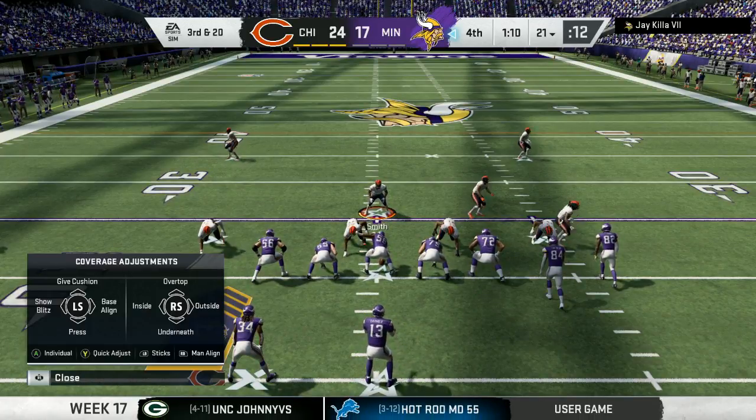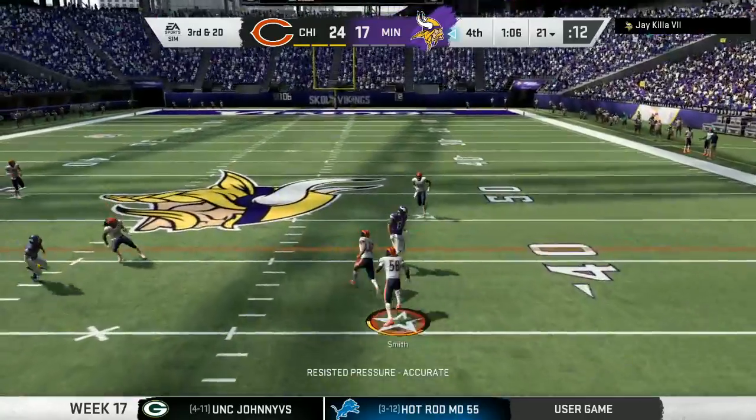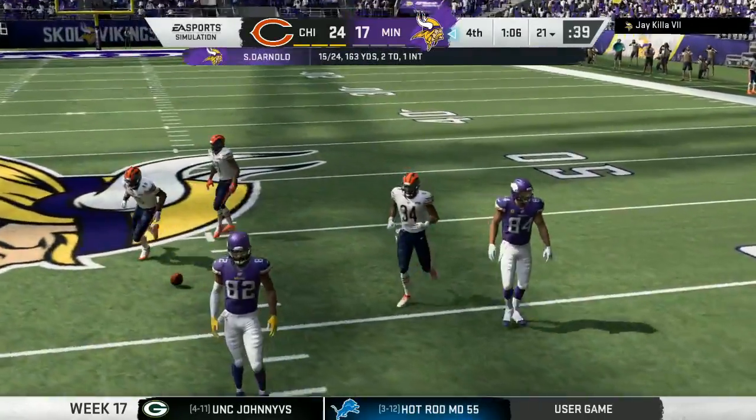58, boys, 58, 58. Darnold. And the throw there going to be incomplete.